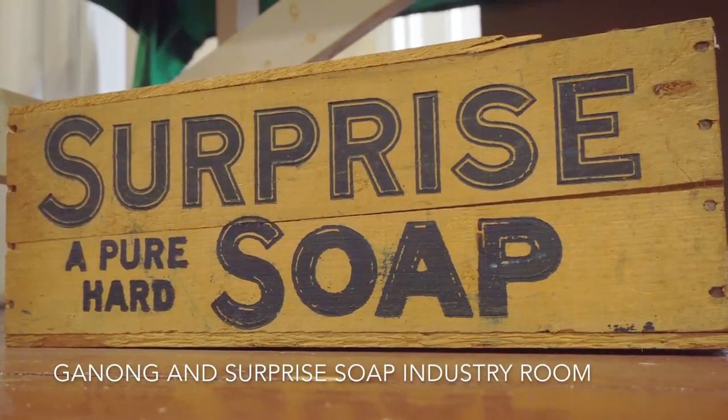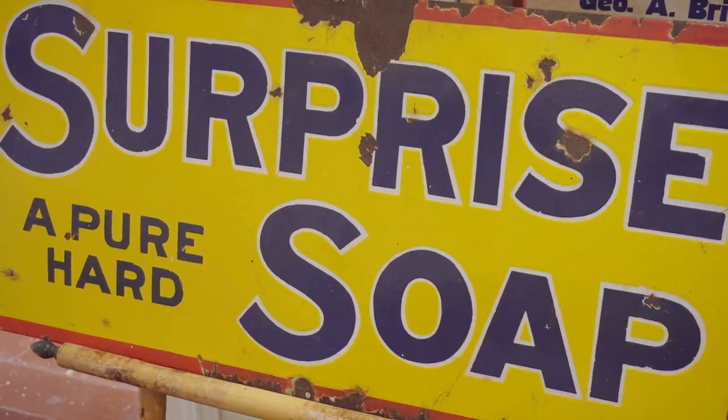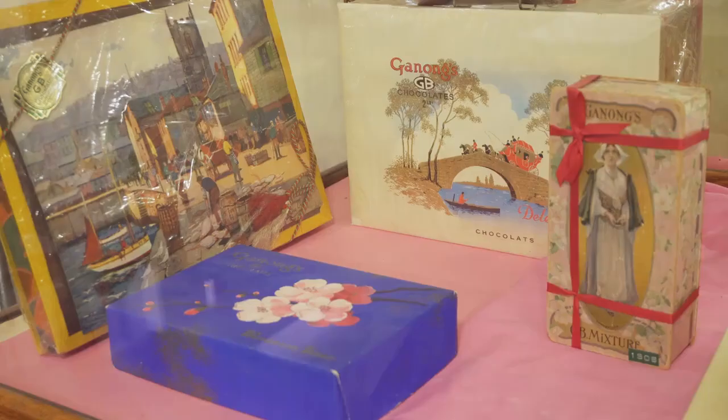Many people are very surprised to figure out that we have a soap factory in St. Stephen, and it was actually located where our Civic Center is located now. Since the museum is located in Canada's Chocolate Town, it wouldn't be complete without including historic chocolate items.